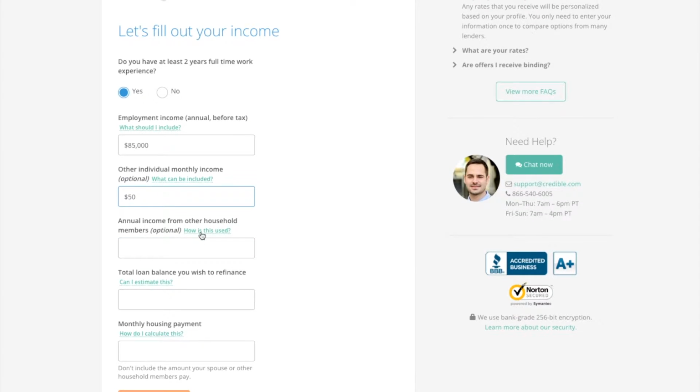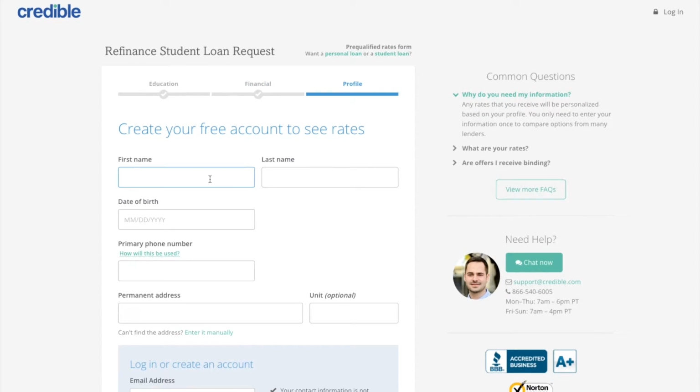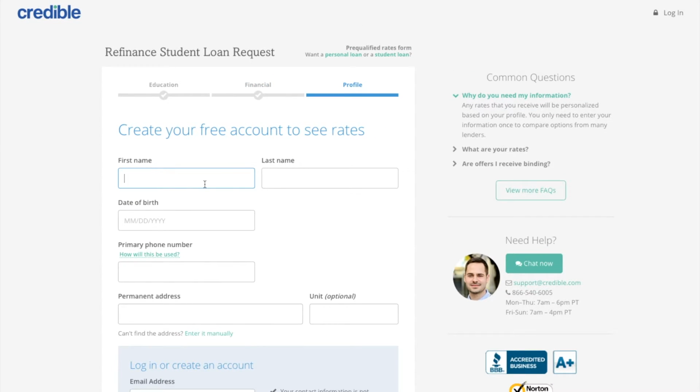Annual household income from other members. No, I don't have any. Total loan balance I want to refinance. Let's say I have $40,000 still in student loans, and my monthly housing payment is $1,800 a month. All right, let's see what happens here. And then I'm going to put my name, address, and all this good stuff in here.